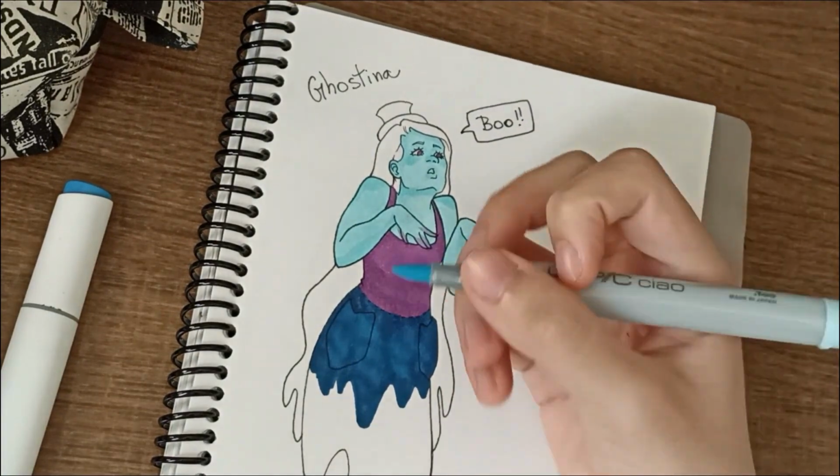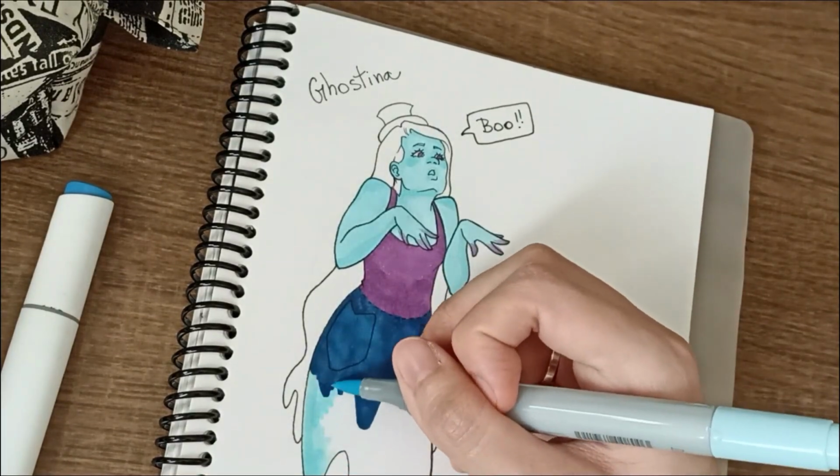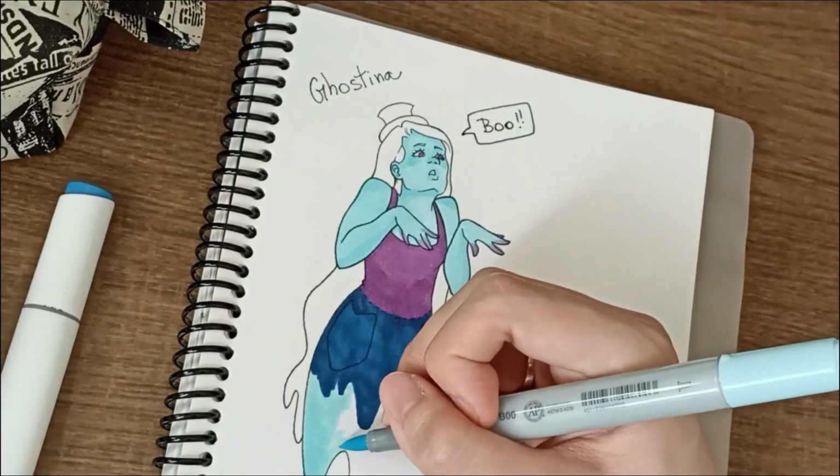I'm actually gonna use more of the light blue on her. I was thinking of something kind of blended out, but it didn't work. And I don't think it's gonna work down here.